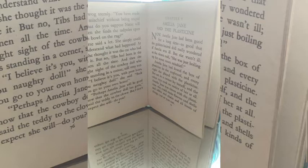Now, just to let you know, plasticine is an English thing, but in America we call it clay. Just simply, clay, molding clay. In England they call it plasticine. Strange, I know, but I just wanted to let you guys know that it's actually just molding clay.